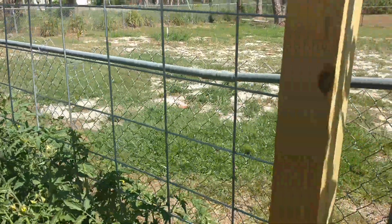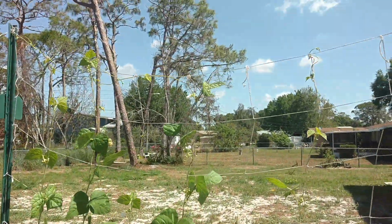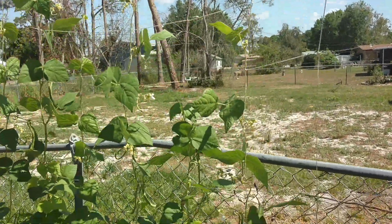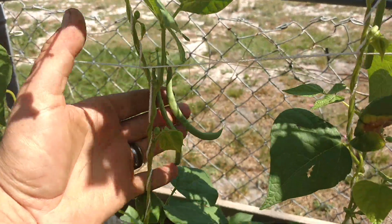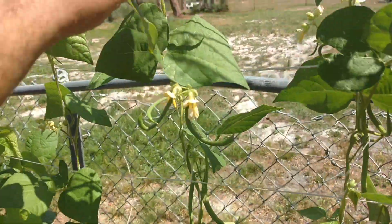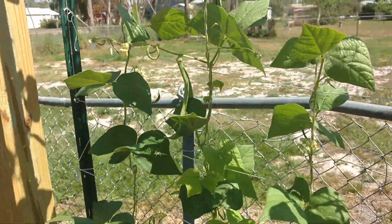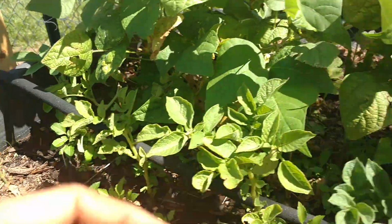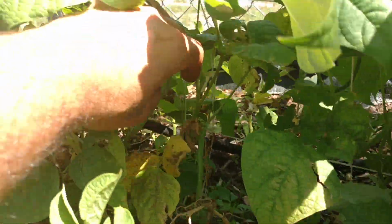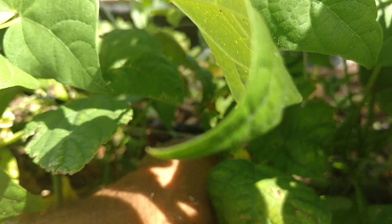Everything's looking awesome. Moving over here to my vegetable lot, things are already wrapping around the top of this little trellis here. We already got green beans coming through. Lots of blossoms, lots of growth. Everything's nice and green, looking good. The potato plants look like they're yellowing up a little bit. I don't know if that's because there's no room in there for them, or maybe because they're ready.